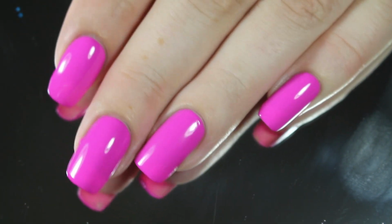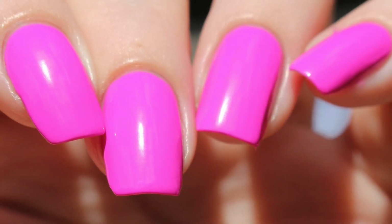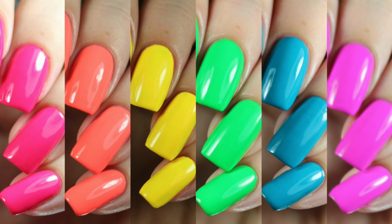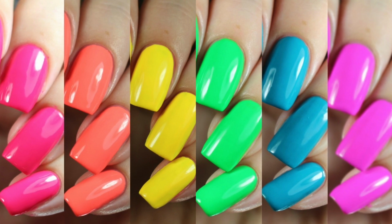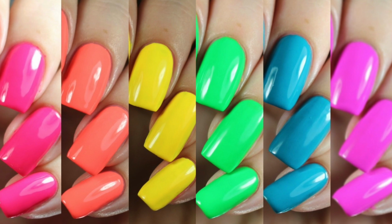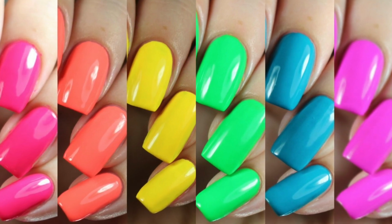So here's a look at that completed mani at 2 coats before a glossy top coat underneath my artificial lighting. And then this is my final swatch photo at an angle in that direct sunlight. So that does wrap up my swatch and review of the Vice 2018 collection. Again, these are available right now from Cirque Colors. I cannot recommend them enough. I was extremely impressed across the board.